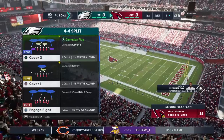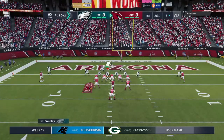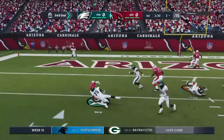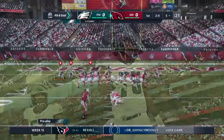It's 3rd and goal. A gain of 1. His path became similar to almost running a stretch play, didn't it? Trying to find a crease, anywhere to put his foot in the ground and cut back. It just never materialized. And he'll go backwards, losing yardage to the 5. 4th down now after a loss of 2.